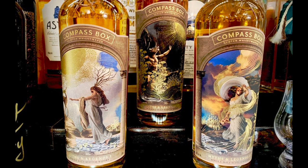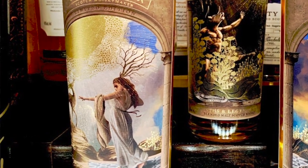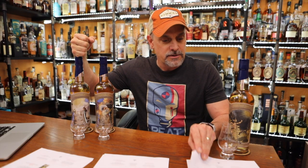So this is the Compass Box Myths and Legends series. There's three bottles to this. Bottle one is a single malt. It's not a blend. Compass Box has taken different whiskeys just from the Ballblair distillery and created this. So this is a Compass Box single malt.